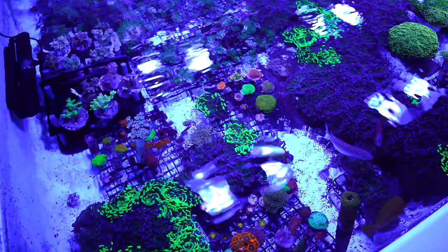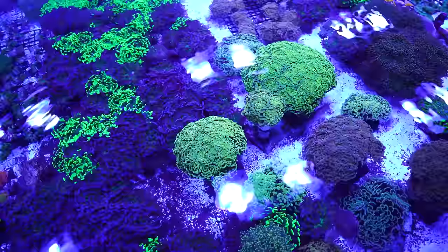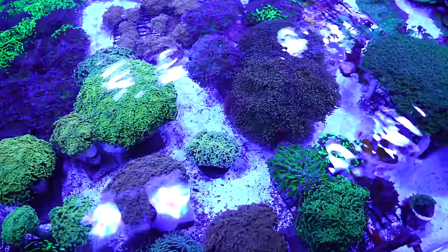And then in this tank, I've got a collection of hammer corals and euphilia, fimbriphilia I guess is what they call them. Some star polyps, some Hollywood stoners over there. Some octa spawns, some frog spawns. Gorgeous, they look so freaking happy.